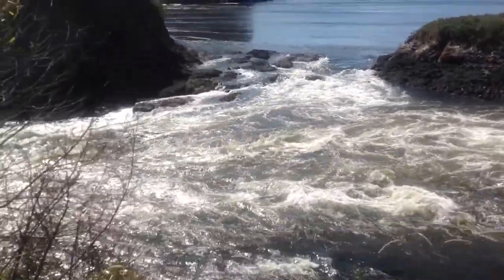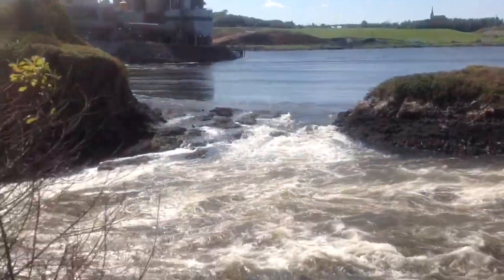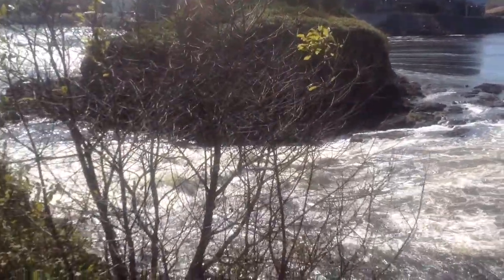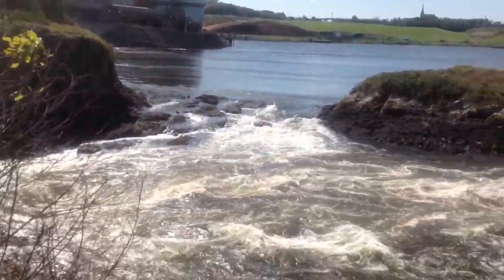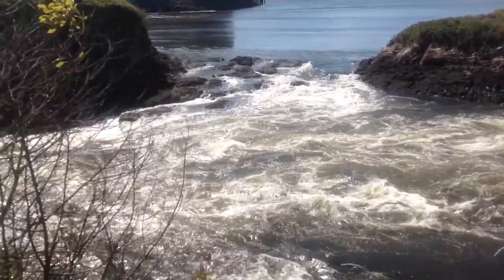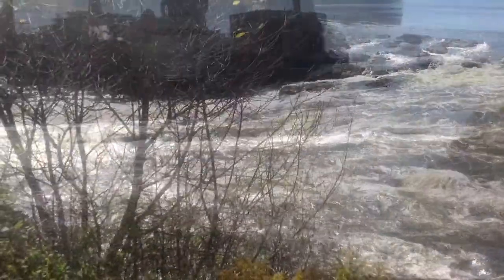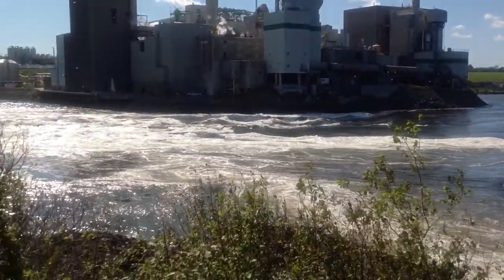We're at St. John's. Here's just another view of this giant tide change here at St. John's, New Brunswick. St. John's, New Brunswick at reversing tides, is it? Reversing Falls. Another perspective of it. There's the big water out there. That's rough.